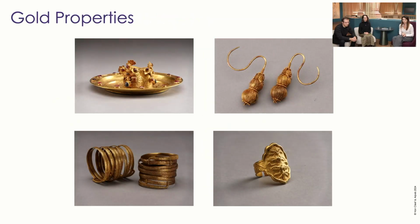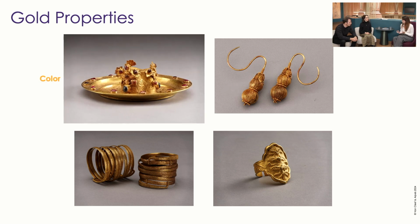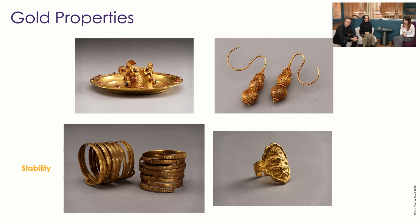So we are going to focus on 4 gold properties. First of all, the color. Yes, it's a yellow mineral. We talk about this from the beginning. This will give importance also when we talk about symbolism, because the color is most of the time very important for that. Second one, it's stable materials.